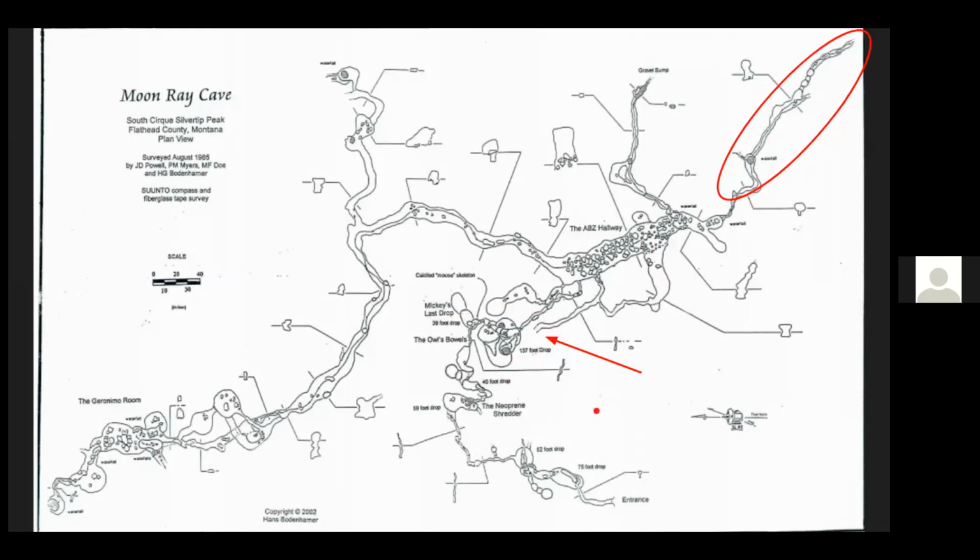It had been explored. We saw a single set of footprints in one of the passages. So it may have been just Hans or Doug in their original exploration that ran down the passages past this point. I'm not really sure, but there's a ton of cave, and that's kind of where we focused our effort for the rest of the trip, was down this lead.